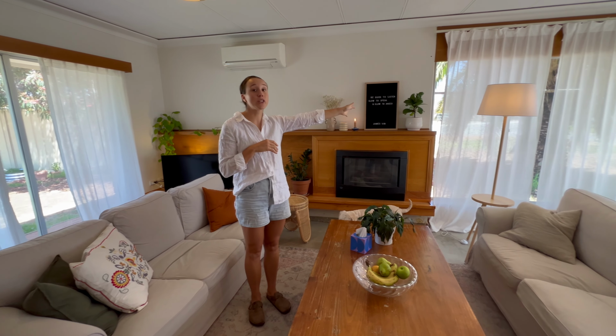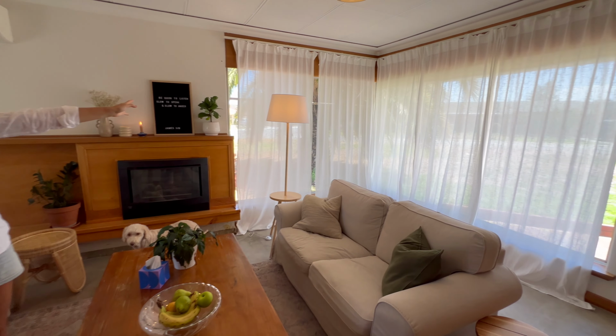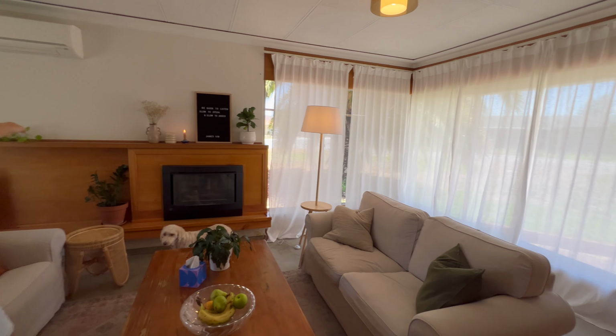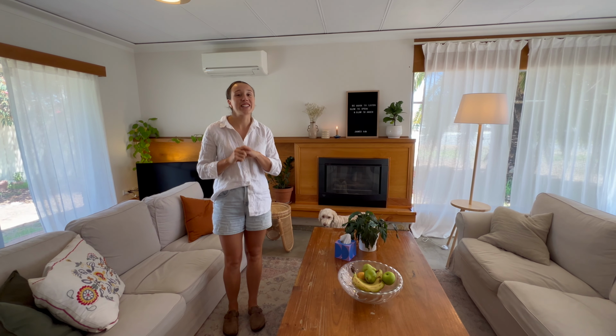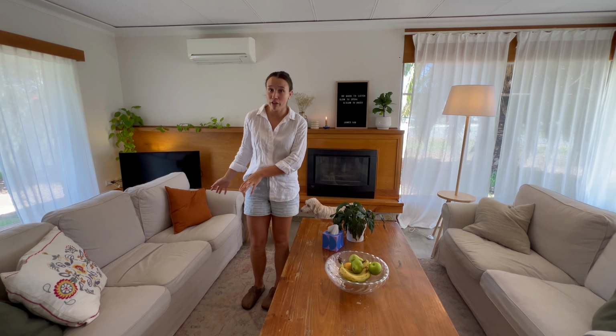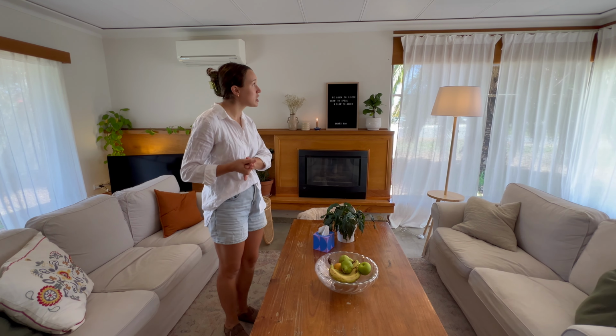I love this room primarily because of those windows over there. I have them covered up with the sheer curtains from IKEA, but most of the time those are open, and I love spending time in here. I sit here in the morning and I drink my coffee and I love it so much.